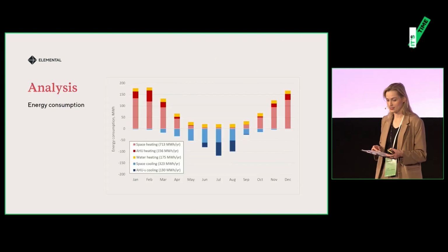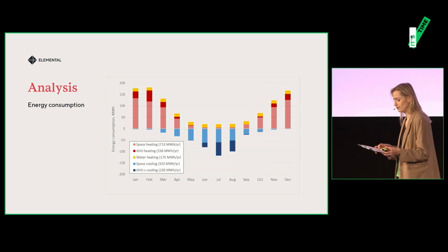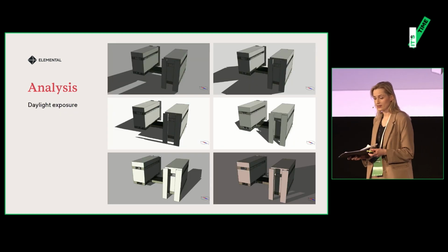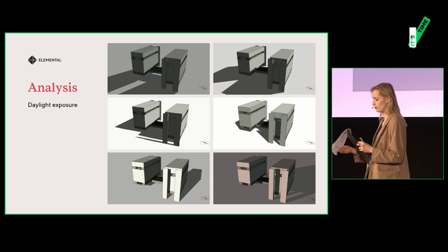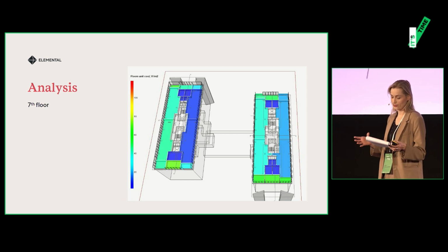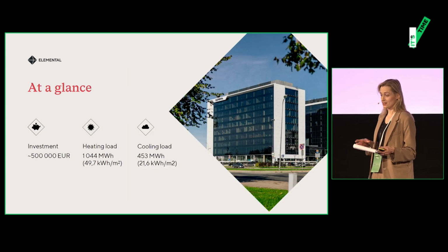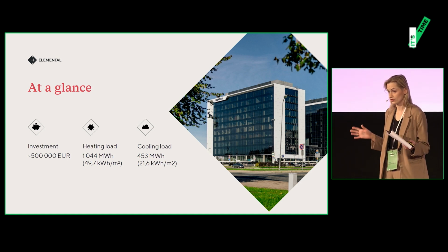In summer, it works vice versa, and then the cool water is used to cool the building as an AC. And we carried out various analyses for energy consumption, heating and cooling loads, as well as daylight exposure to arrive at this 240, which is the most efficient number for our building. After this analysis, we got a clear picture of the room temperatures throughout the year. And this investment cost us around €500,000.